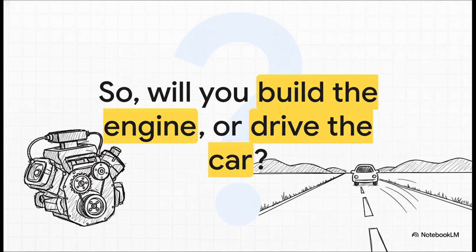So ultimately, the choice really comes down to this one metaphor. Both roles are essential. Both are incredibly valuable. The only question is, which one excites you more? Building the engine or driving the car on the open road?